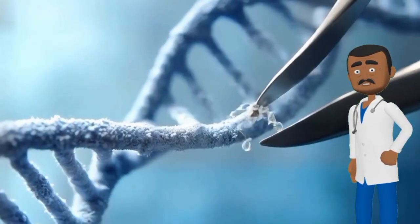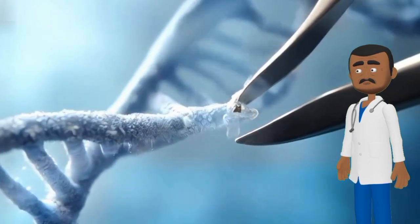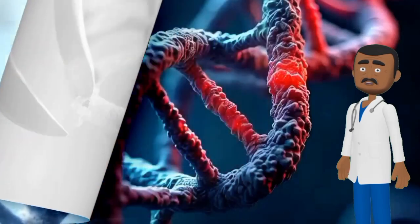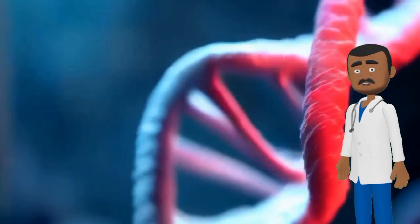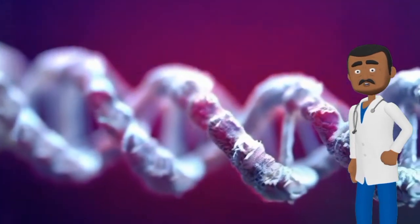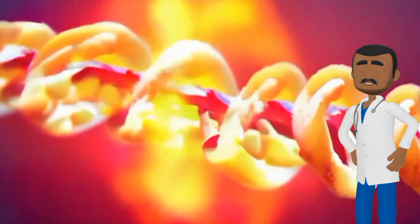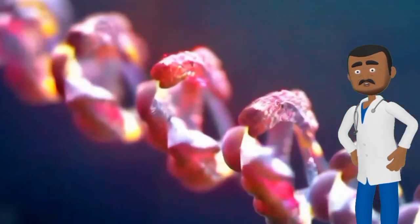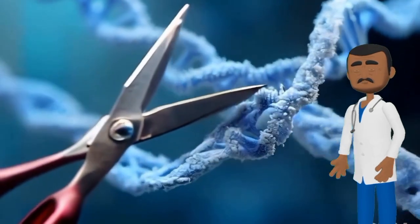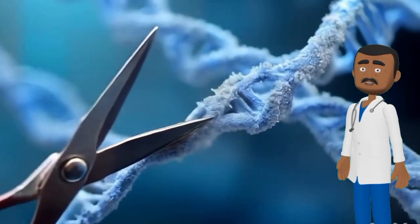Gene therapy has made remarkable progress with the help of new genetic editing tools like CRISPR, clustered regularly interspaced short palindromic repeats. CRISPR is a revolutionary technology that allows scientists to edit genes with unprecedented precision. Unlike traditional gene therapy, which involves adding healthy genes to replace faulty ones, CRISPR goes a step further by directly targeting and repairing the defective part of the gene responsible for causing a disease.